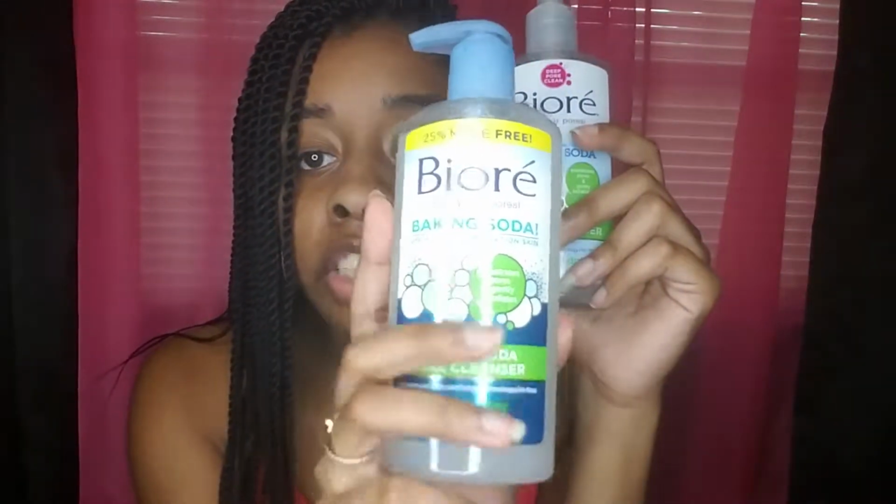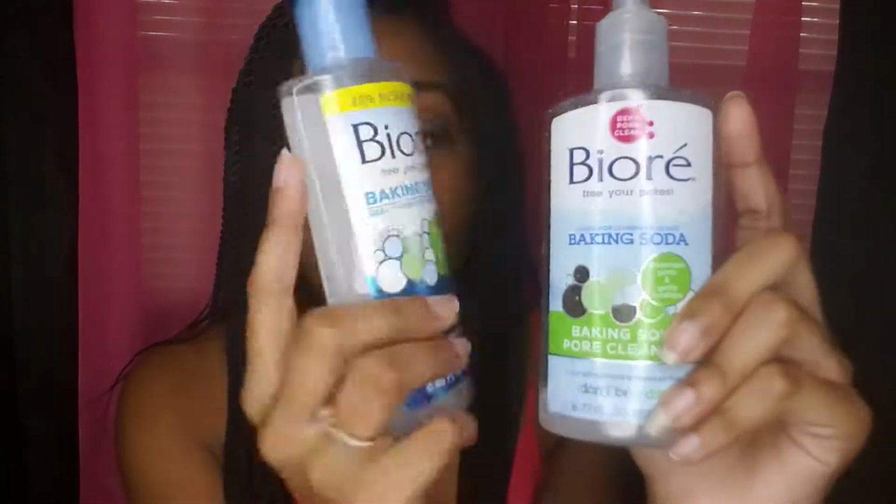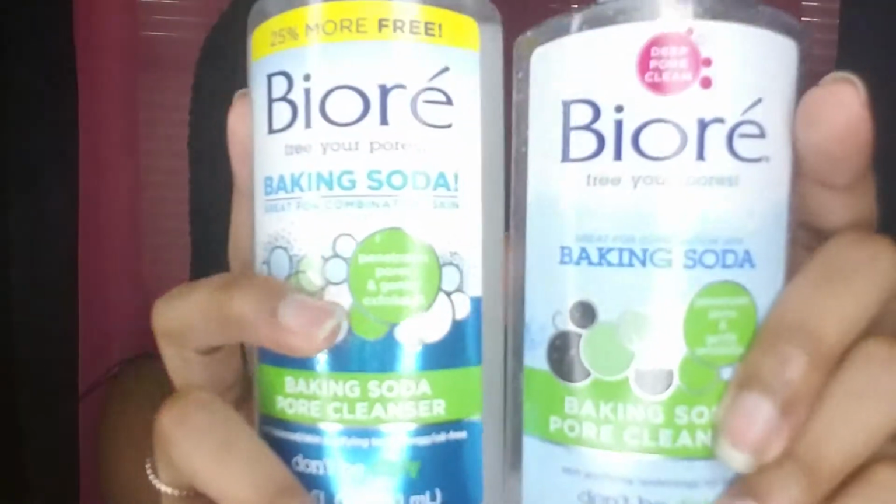And this is a new bottle of it I bought. I don't know if they changed it or what, but it's the same thing. It says this one got 25% more in it. It's the baking soda pore cleanser. It's the same thing, it looks a little bit different. So yeah, if you go to the store and buy it, it could look like either one. So I just wanted to show y'all both of them.